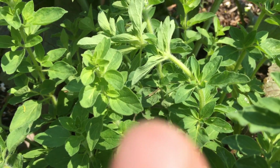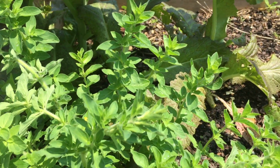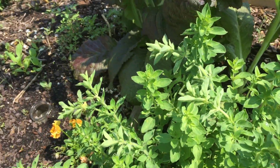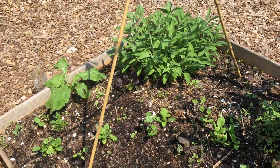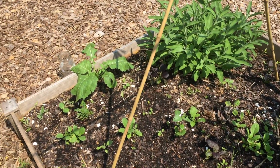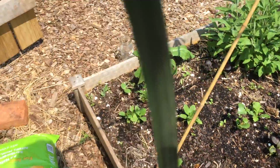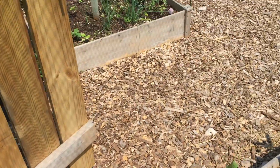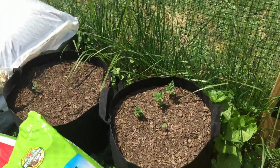Right there. I have praying mantises in my oregano. I'm excited. I don't know if they're from last year's or what, but I like it. A lot of this bok choy is getting eaten, so I'm out here picking off slugs every morning. So let's go. Ooh, both of these potato pots are now sprouted.